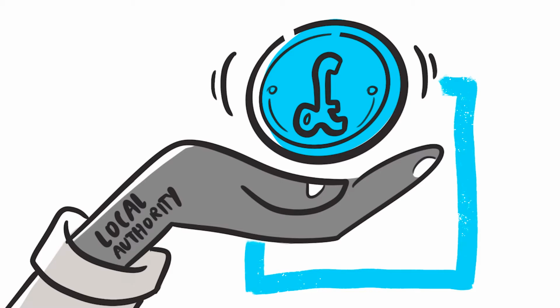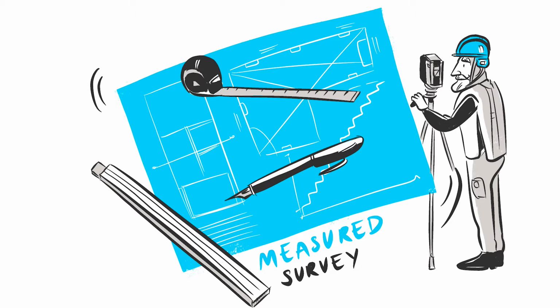The key thing to remember is that before building work even starts, it is likely that there will be some significant upfront costs that you should brace yourselves for. These will include not only the cost of having planning drawings prepared, but even before that, the cost of having a measured survey undertaken. For a simple house at ground floor level, this could be in the region of £1,000 or more, depending on how many levels need to be surveyed and the extent of the survey area.